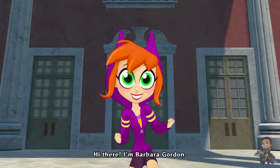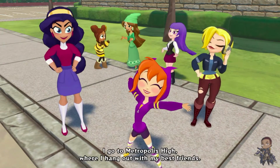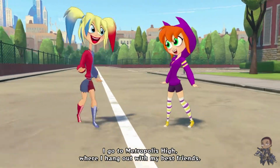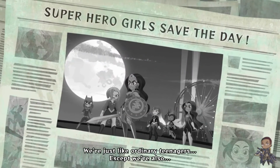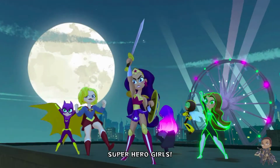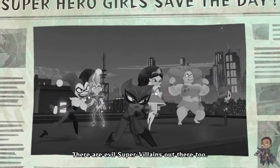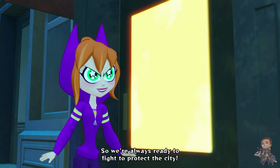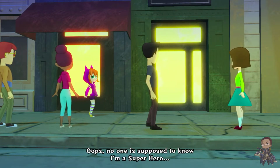Hi there, I'm Barbara Gordon. I go to Metropolis High where I hang out with my best friends. We're just like ordinary teenagers, except we're also superhero girls. There are evil supervillains out there too. So we're always ready to fight to protect the city. Oops, no one's supposed to know I'm a superhero.